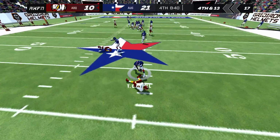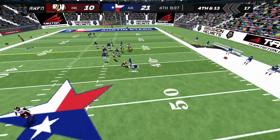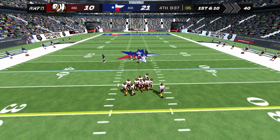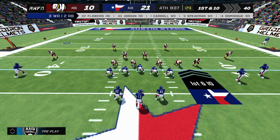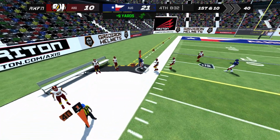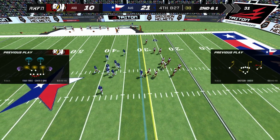Carroll catches the punt. Makes the return up to the 41. The away team could really use a big play here on defense. Something to spark a comeback. He steps back to pass. And he's forced out up at the 32. Second down.